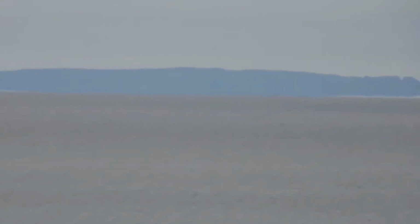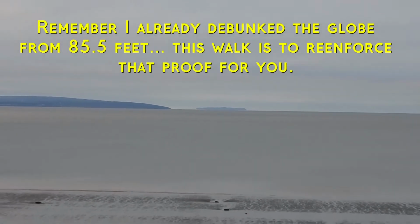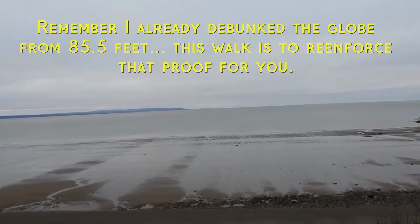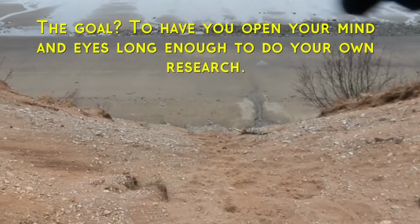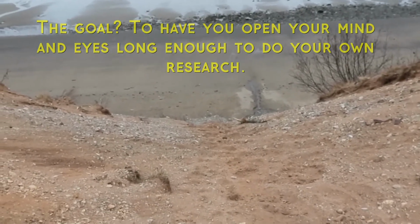Let's see if I can walk down this cliff. I have cleats on today, so I'm hoping I don't fall on my ass. Let's go. I have my gloves on in case I do. I gotta rip the skin off my hand sliding down this mess.